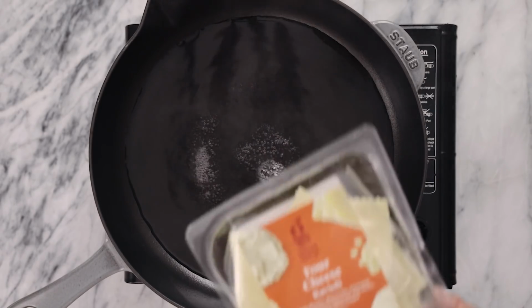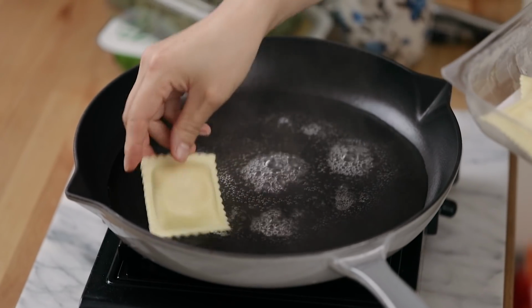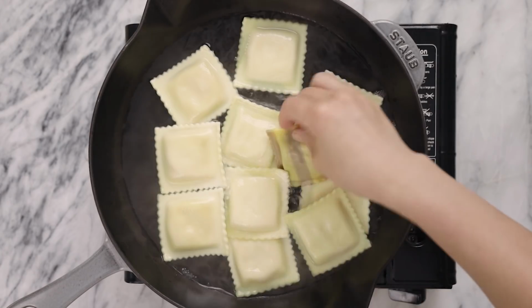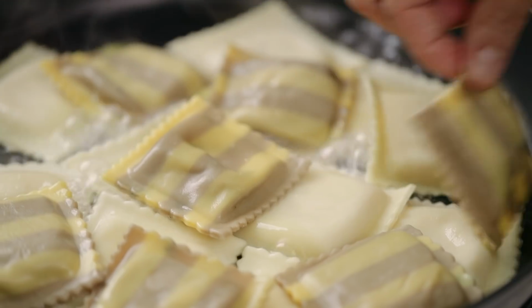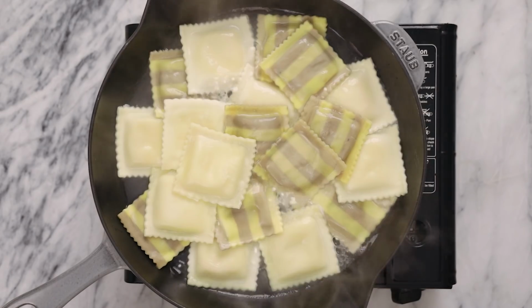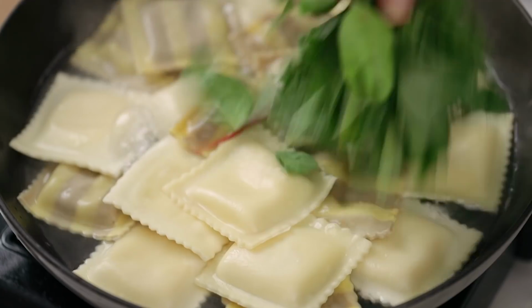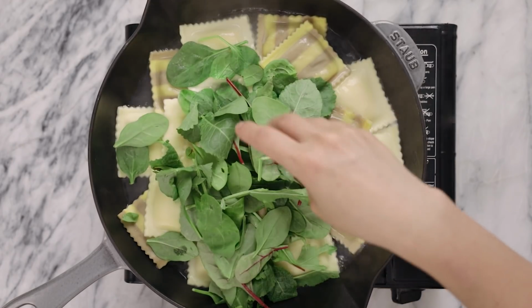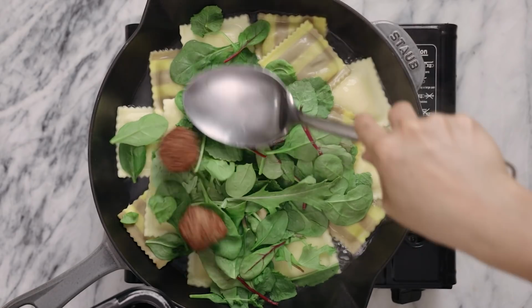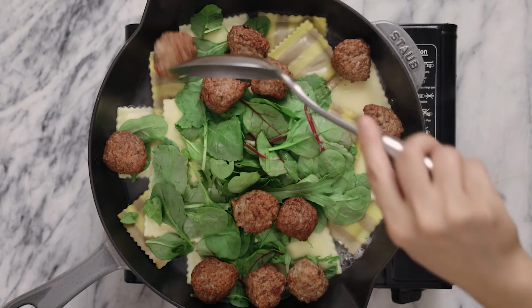I'm gonna let it come to a light boil, and then I'll add our 2 packages of Good & Gather ravioli, the 4 cheese ravioli and the mushroom kale ravioli. I like how the mushroom kale one has stripes in it, so you know what you're eating. I'll let it cook and absorb the liquid for about 3 to 4 minutes, and then I'm gonna add a handful of our power greens, and then our Good & Gather ready-made Italian-style beef meatballs.